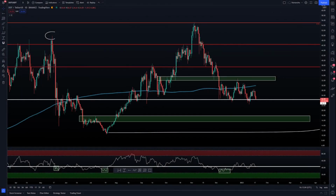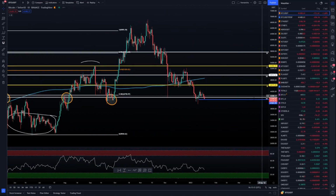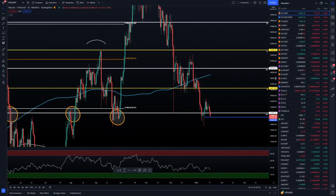Today we're going to take a look at Polkadot and do some price analysis and have a look what's going on across the entire market really. Bitcoin is still pretty much ruling the roost. We have now lost that 42k region, but we've bounced off this recent wick.